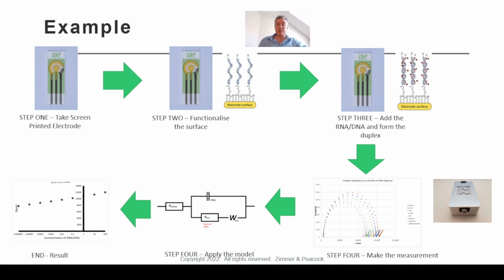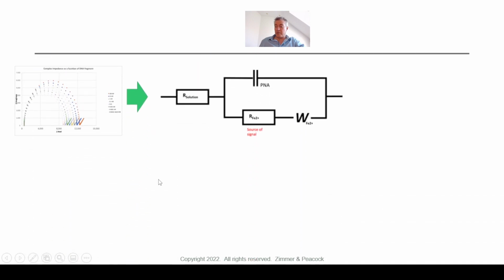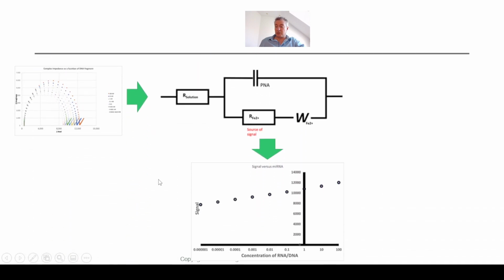And essentially, it's a way of saying, take a gold electrode, make it specific to the analyte of interest, test it with the analyte of interest, and then you'll find that things like the charge transfer resistance are proportional to the binding, and therefore you've made yourself a molecular assay. And this is what we essentially did here. And this is just a zoom in on the previous slide.